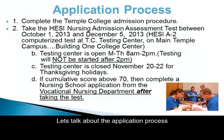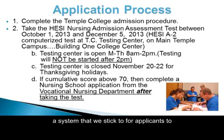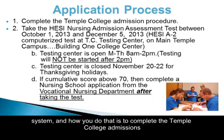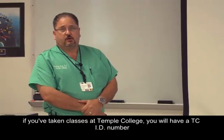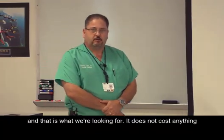Let's talk about the application process. Because there is a history of competitive testing, we do have to use a system that we stick to for applicants who apply for the program. The first step is to be in the Temple College system, and how you do that is to complete the Temple College admission procedure. If you're already taking classes at Temple College, or if you've taken classes at Temple College, you will have a TC ID number, and that is what we're looking for.